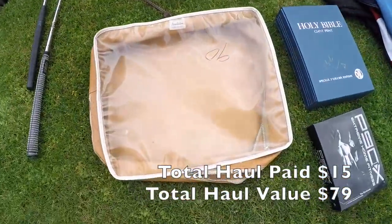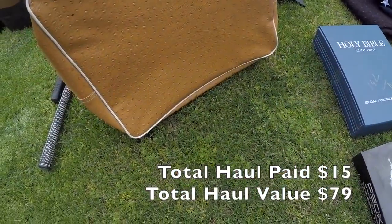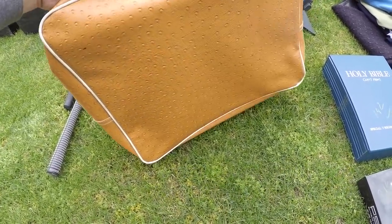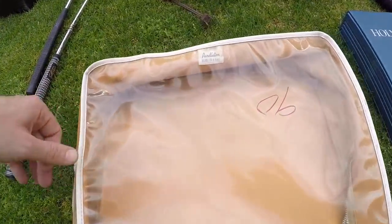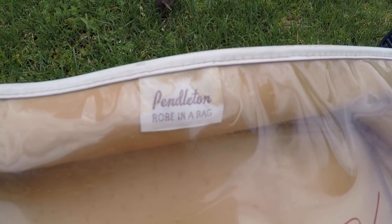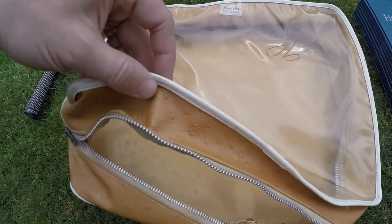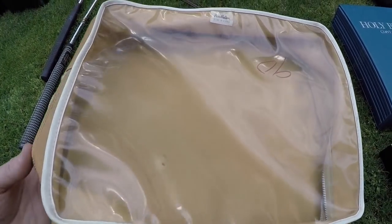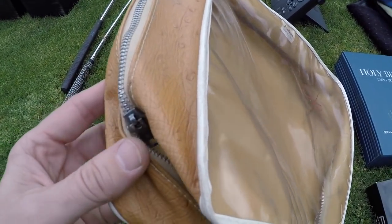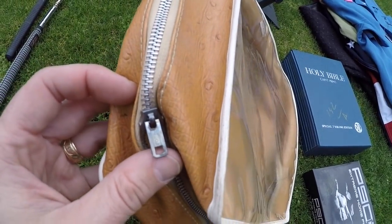Okay, this is really interesting. This is a fake leather, or pleather, I guess, bag. It looks like ostrich or something. But it says Pendleton robe in a bag. Got it for 90 cents. I was like, I wonder if this is a real Pendleton. Like, if this is a cheap zipper, then maybe it's fake, but it's not a cheap zipper.